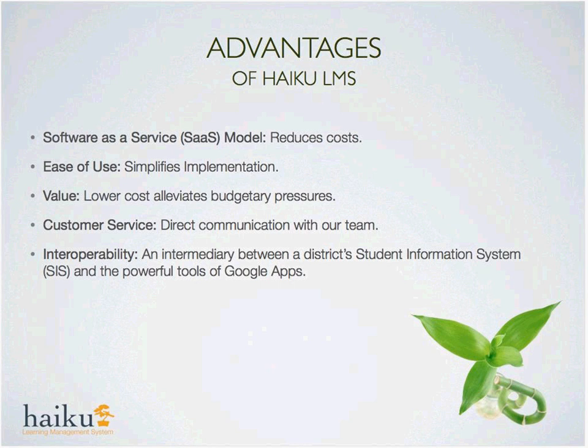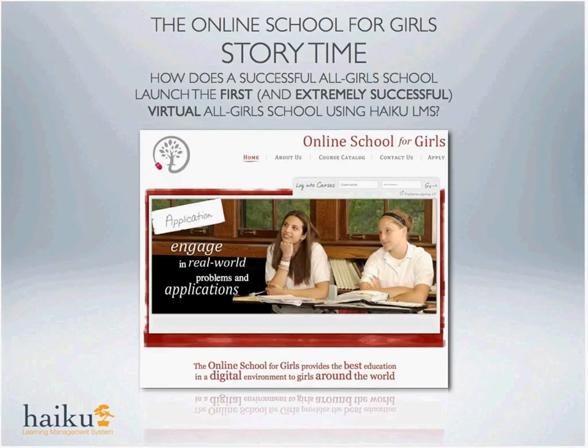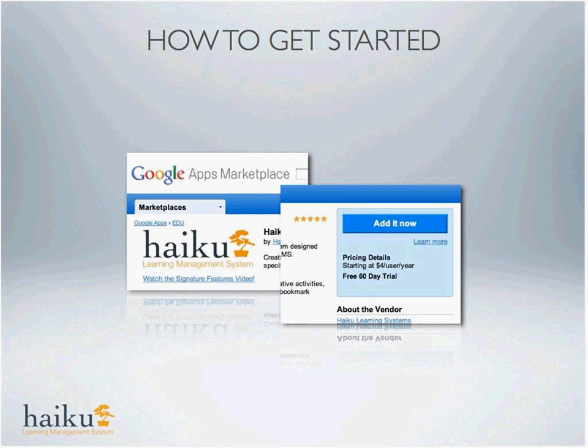There are many advantages to Haiku LMS, of course, not the least of which is this new partnership with Google. Our goal, of course, is to be as open as possible to content as fast as possible. I've already mentioned that one of the great advantages of Haiku as a web-delivered platform is that we can listen to our customers, respond rather quickly to their needs and desires, and continue to make the product better and better over time. Because it's web-delivered, it's, of course, much less expensive than it would be to host your own version and so on. So good advantages to that. We encourage you to, again, go through the marketplace and add a pilot domain to Haiku, which you simply do by clicking the Add It Now button.